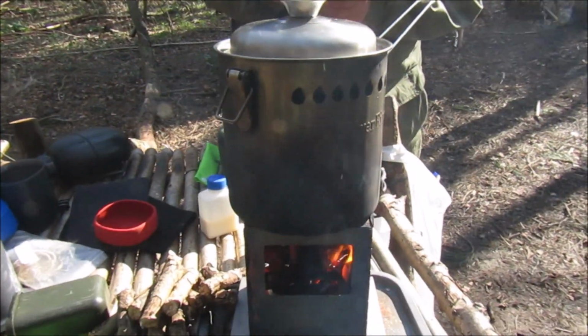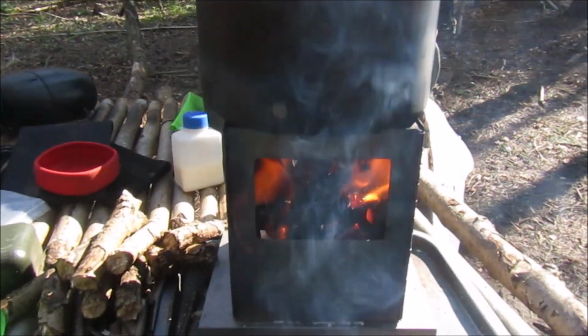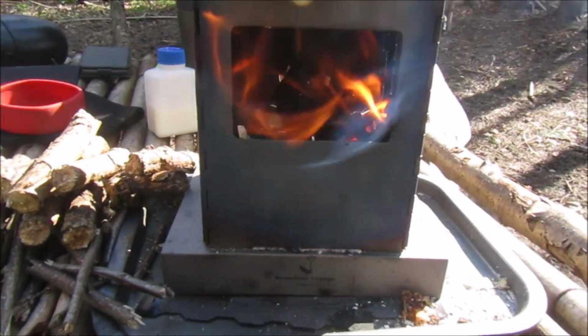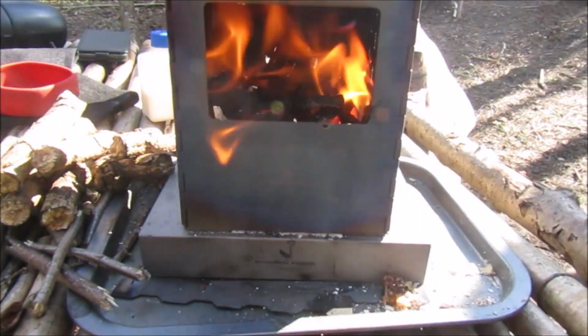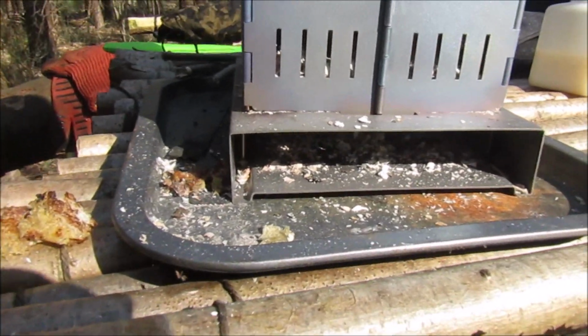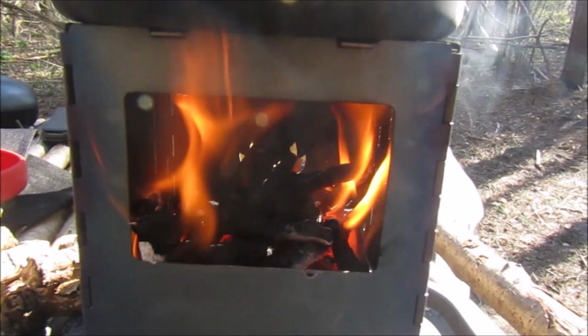Right, ladies, it's on the same day. There's me big pot there, but as you can see in there, especially with the air holes at the bottom and the air gap, there you go, straight in there at the bottom.